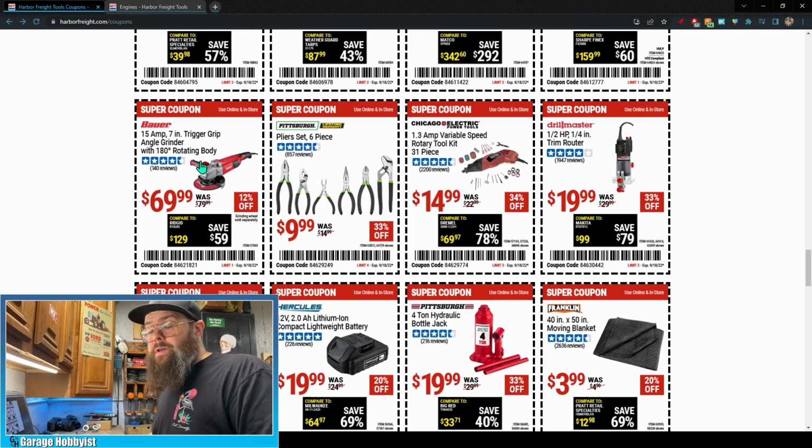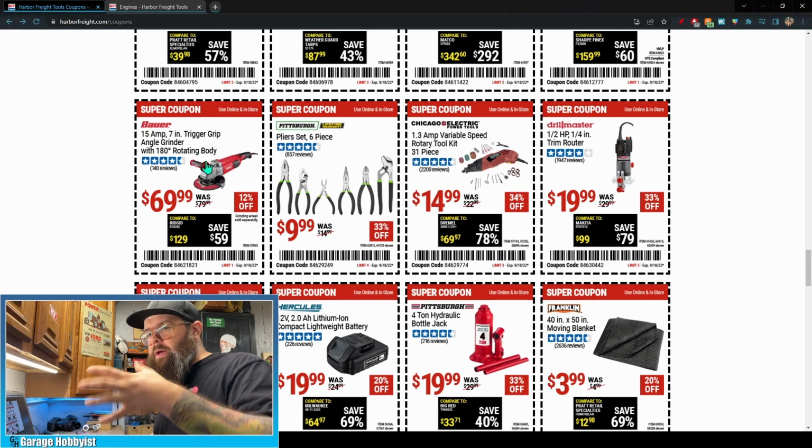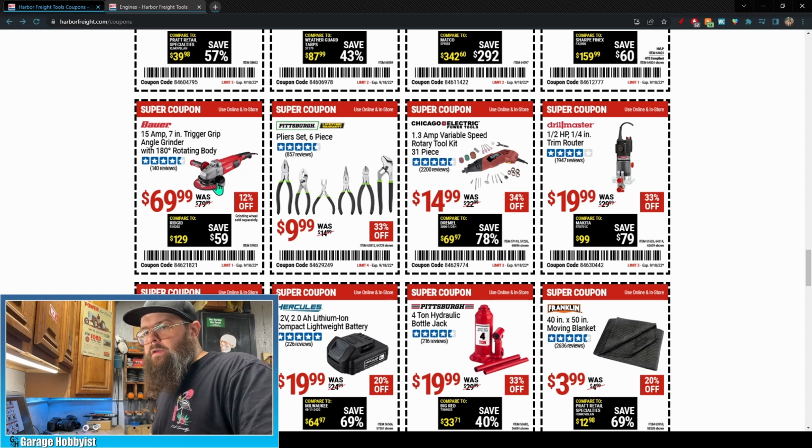Here's the Bauer 15 amp 7-inch grinder. Now that's not a bad deal, and the end of this thing pivots 180 degrees, so you can turn this head and use it in different orientations. Not a bad deal there if you're looking for a big grinder.